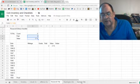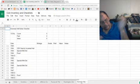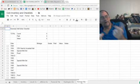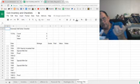Now I can add more items to it. If you know how to use spreadsheets, you can copy this thing as best you can. If you can't copy it, let me know. We'll find a way to copy it. But you can print it off yourself. You can create your own spreadsheets and track whatever you like.